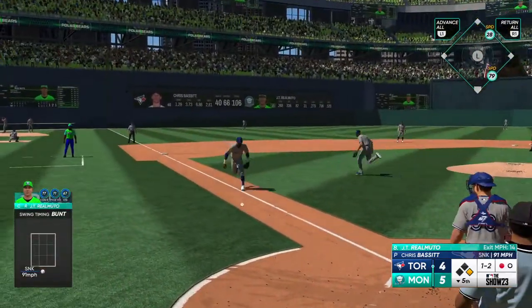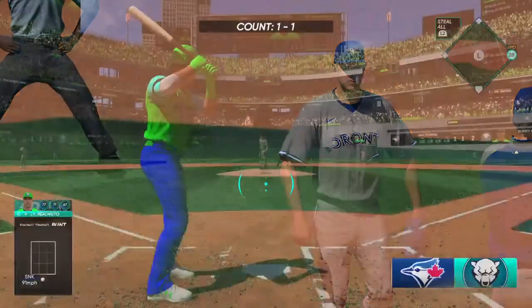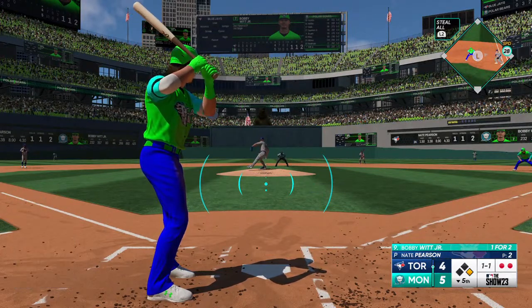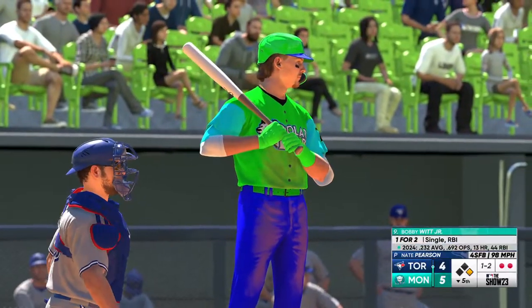Bunting for a hit. Here comes the manager out. Nate Pearson taking over on the mound. And this could be a pretty critical point in this game. They're hoping he's the guy to keep him within striking distance. Swings and misses. And it's 1-2.